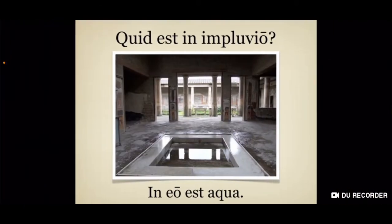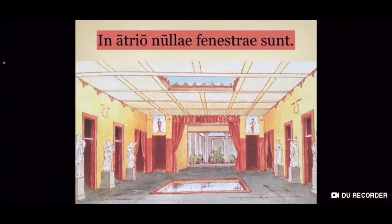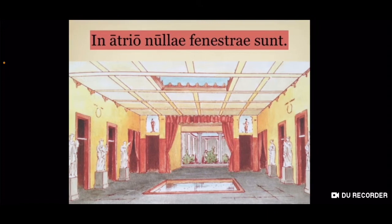Quid est in impluvio? What is in the impluvium? Aqua est. It's water in it. And it is water. In atrio nullae fenestrae sunt. In the atrium, there's no windows. There are no windows.